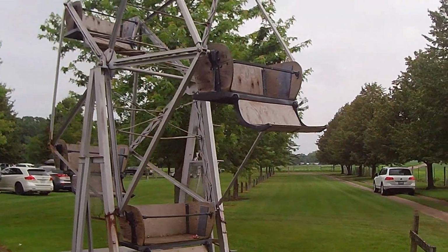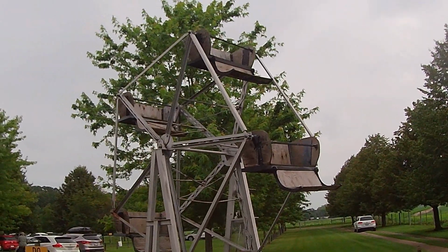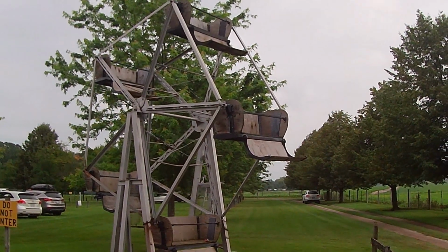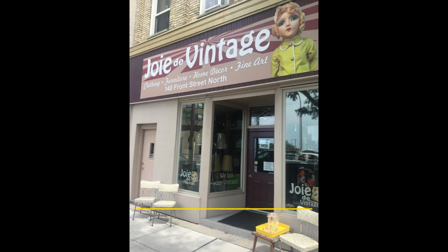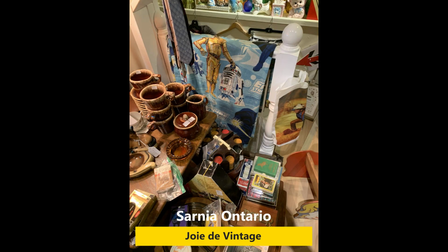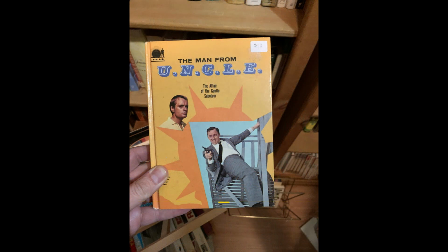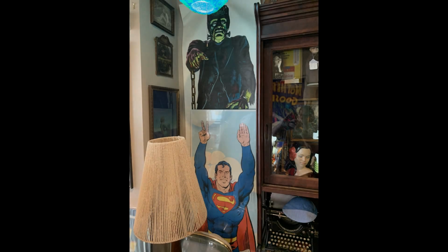It was raining. We went from small town to small town, little shops, comic stores. It really didn't find too much, save for one shop in Sarnia, Ontario that's called Joi De Vintage. It was just a fantastically curated shop dedicated to mainly mid-century items. But I did find some really great pop culture, including this Frankenstein poster.